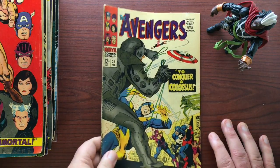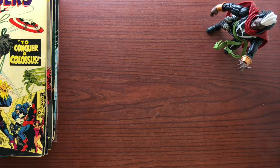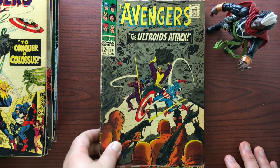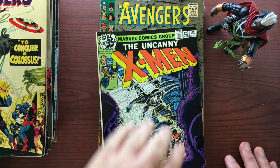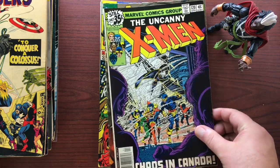To conquer a Colossus. Okay. And this is it right here, buddy. This is the last stack in this box. Actually, I lied. There's one more book. There it is. I believe that's the first appearance of Alpha Flight, issue 120.